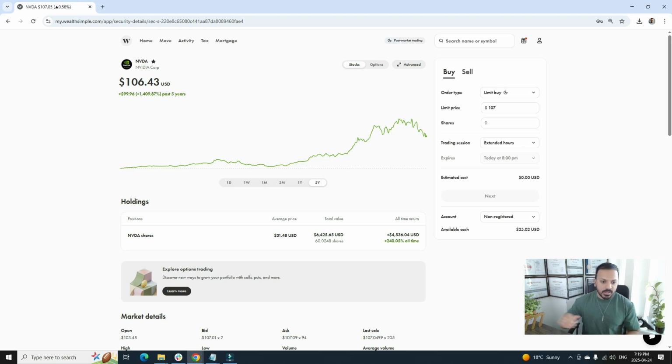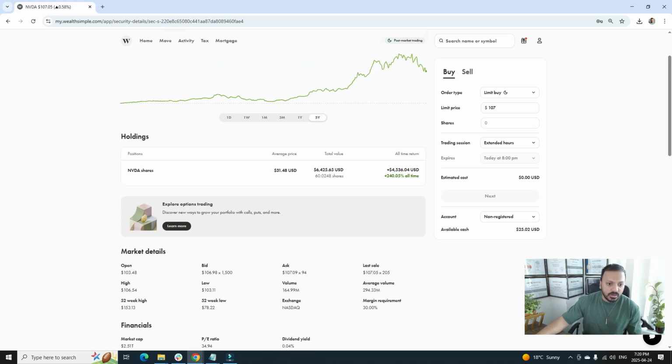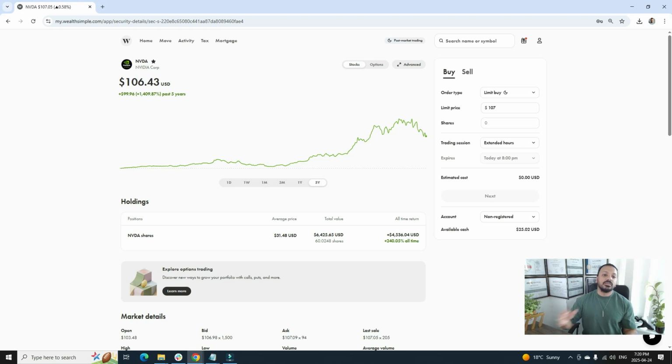I strongly suggest you guys purchase some NVIDIA shares to make a substantial gain in your stock portfolio. The market cap is huge here. We can see the market cap is 2.5 trillion. So it's a multi-trillion dollar company. And the 52-week high was $153. And now it's only $106. So we are getting almost 50% discounted prices right now if we purchase NVIDIA shares.